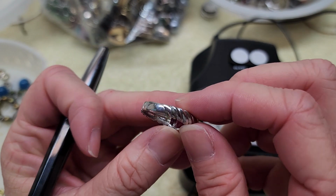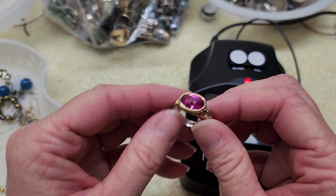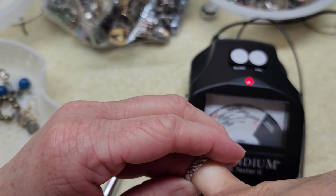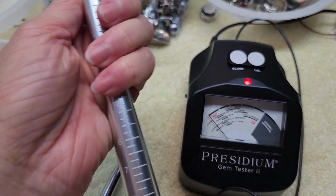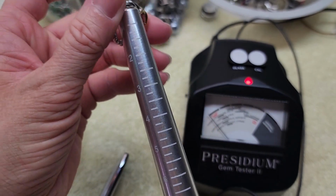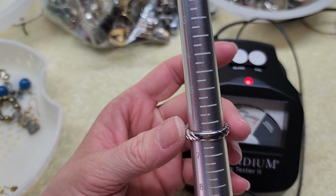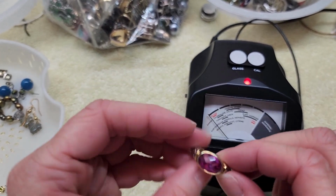Like I said, there's no markings. It's in really good shape. So somebody suggested it might be rhodium plated, but rhodium is very expensive, and I would expect there to be some sort of other marking on it. But yeah, so this needs a little bit more research. I really do like it though, but I think that might be lab created sapphire. This ring measures about the top range of 6.5. So very pretty.